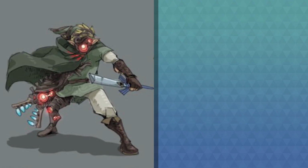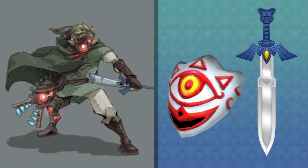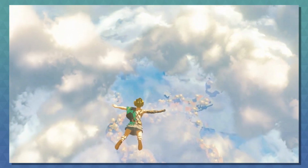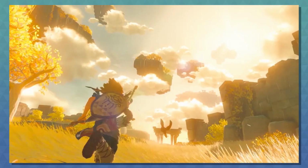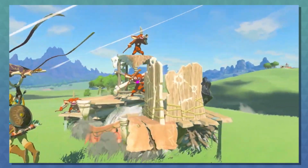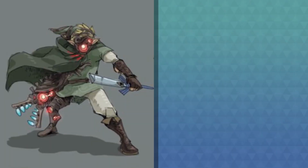A couple other little things in this artwork that could possibly play into the next game are the mask and Master Sword. In the trailer, whenever we see Link with his hair down, we never see his face. Maybe he could be wearing something on his face like a mask or eye patch that looks similar to what Link wears within this artwork. It might add to why we never saw his face, as there could be an important reason behind him wearing something like this in the story.